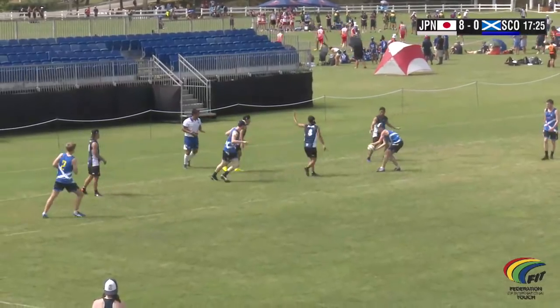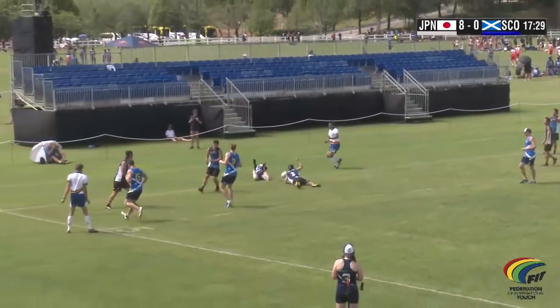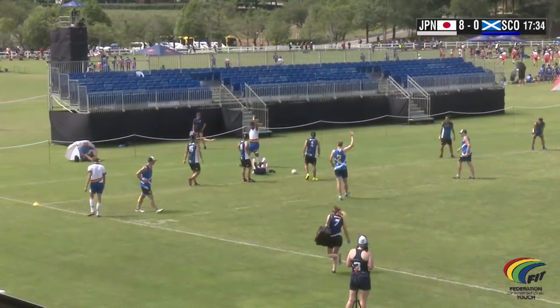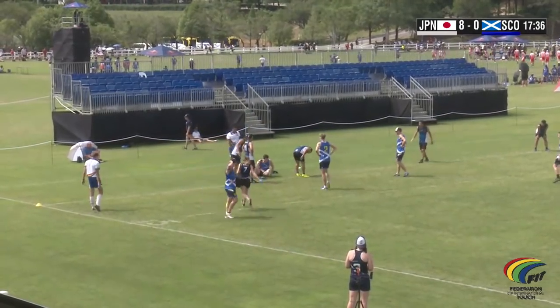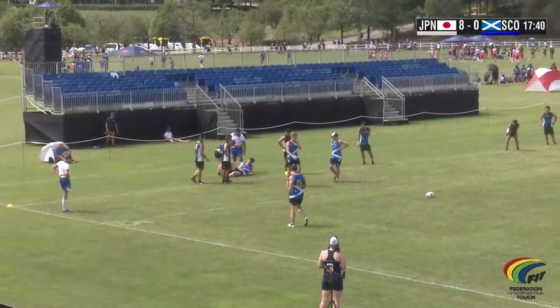The play just falls apart there. They just weren't... He's picked the ball up. I thought it hit the ground, and Chambers goes for the line. But there's a problem here with Chambers. It looks like he has already got strapping on that shoulder.